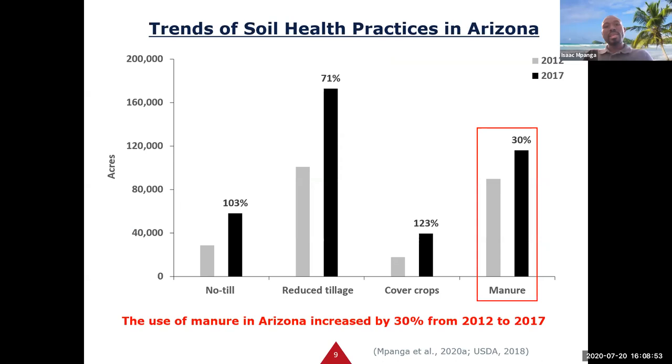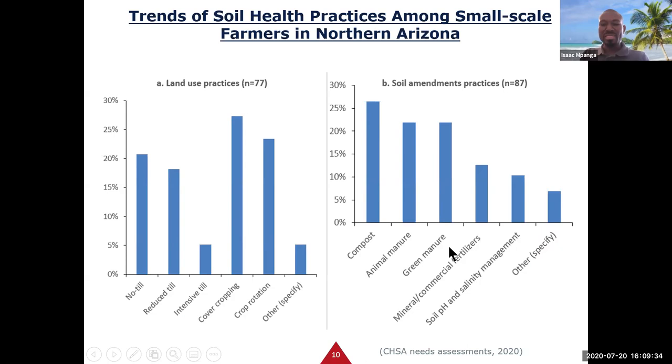Trends in manure use and soil health practices in Arizona. This publication indicates an increasing trend from 2012 to 2017 for soil health practices such as no-till and reduced tillage. We also have cover crops increasing, though they represent a small portion. And manure is also a big component that has increased by 30%. So today my focus is on manure, excuse me, not cover crops.